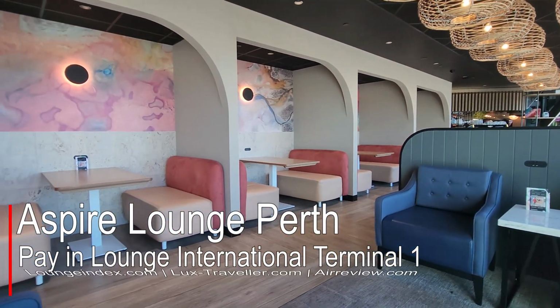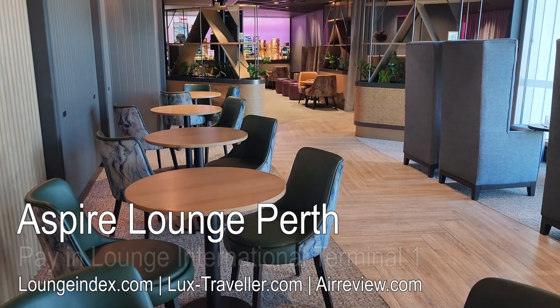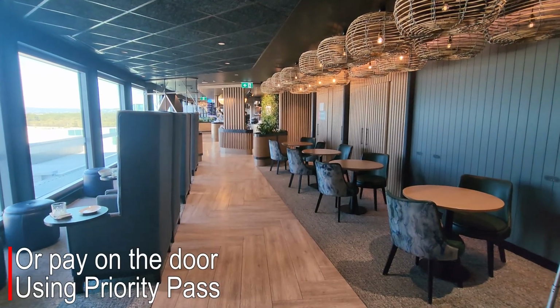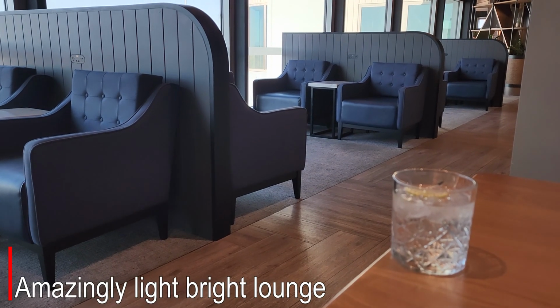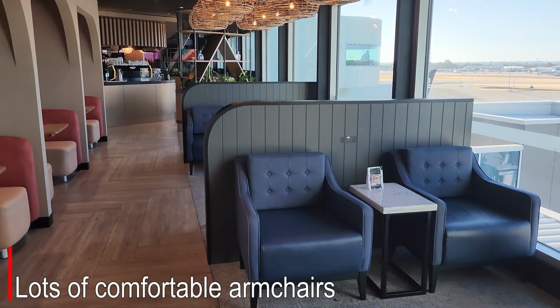Welcome along to the brand new Aspire Perth Lounge. The lounge is inspired by Western Australian nature and culture, and it features a fresh contemporary design and abundance of natural light with floor-to-ceiling windows. There's a great cocktail bar, an amazing lookout viewing area, comfortable seating in small nooks, complimentary Wi-Fi, showers and a children's room.